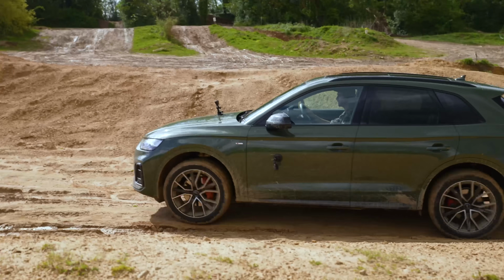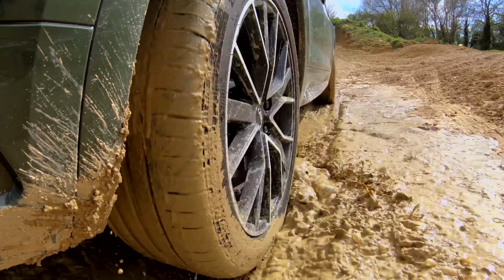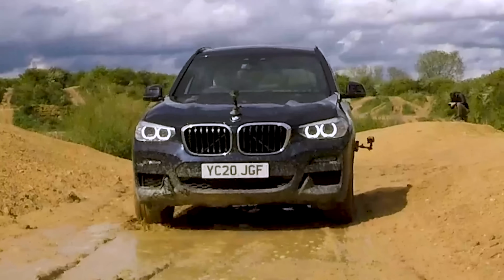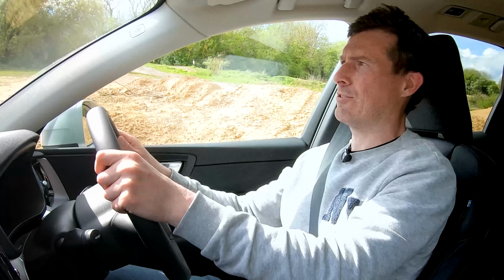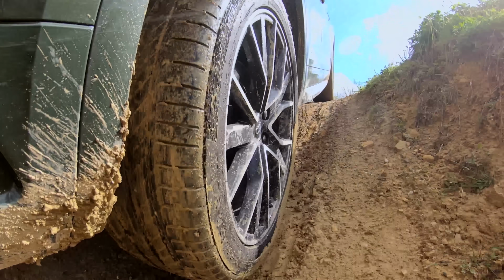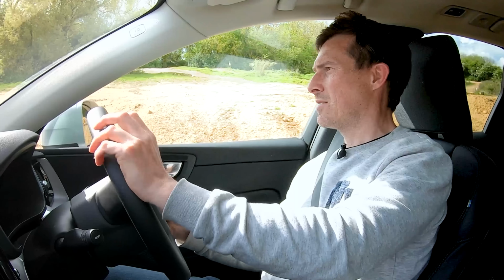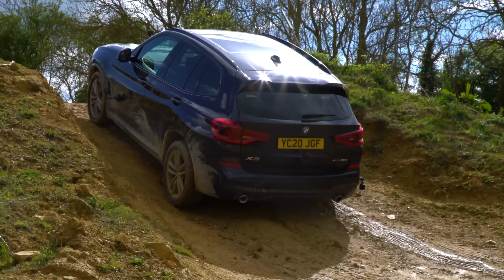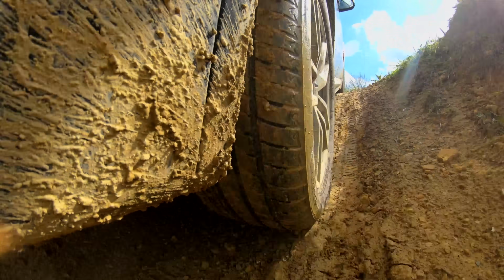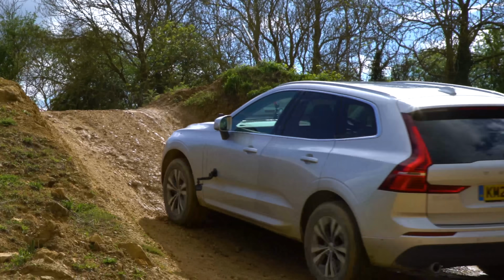Let's do it. So we come into the first obstacle now, and the Audi shouldn't bottom out. It's got an approach angle of 25 degrees, which is all right. The BMW's is 26 degrees. This Volvo's is 23 degrees. The Audi seemed to make it over there, no problem at all. BMW, oh, it's struggling for traction. Slip back a bit. Oh dear, look at that. Spinning its wheels a bit. So this Volvo does. Give it a bit of momentum.